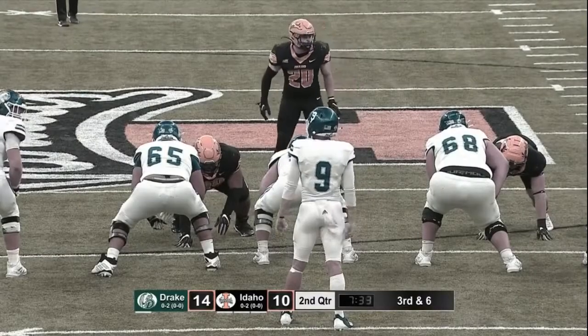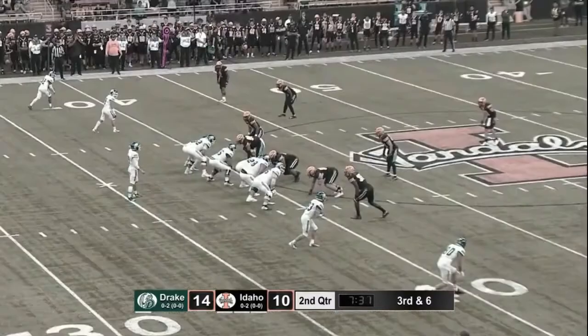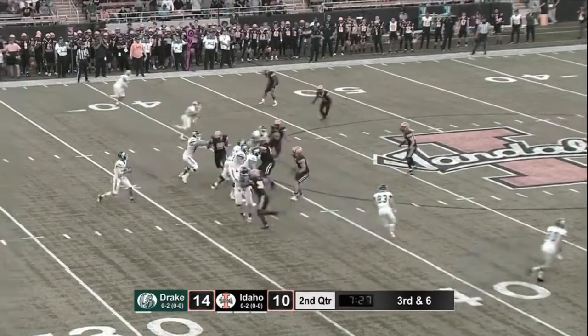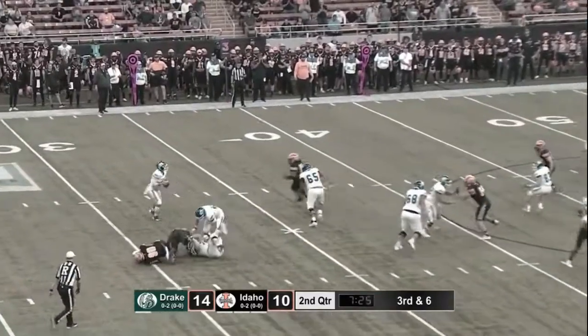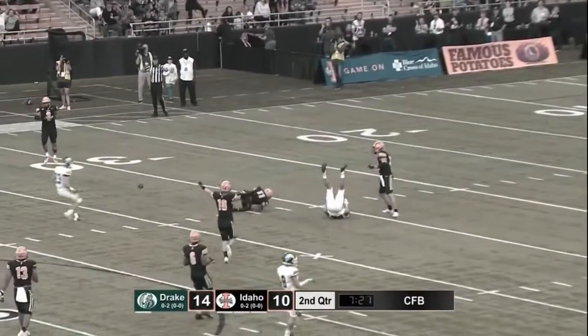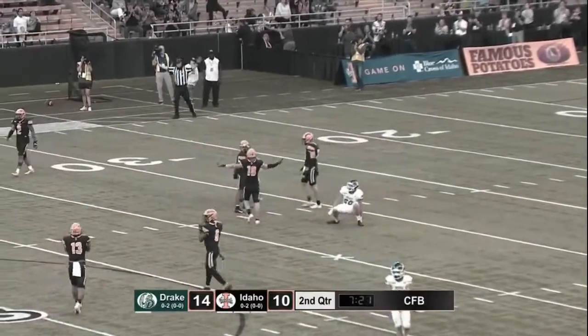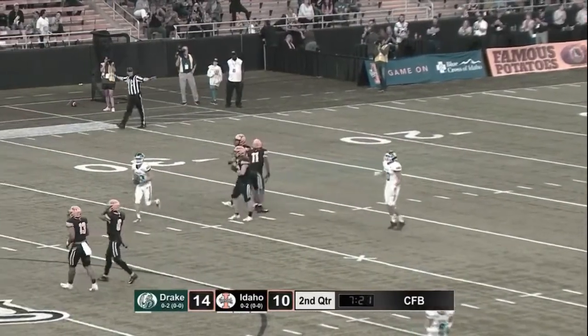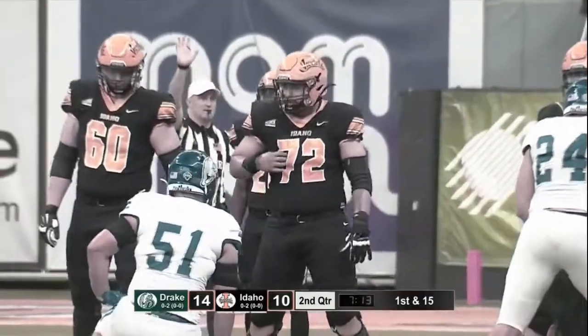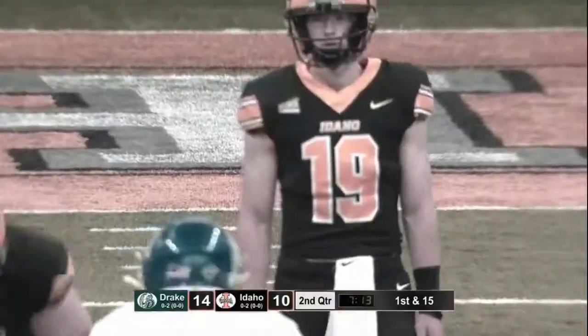They gave him a scholarship. That's awesome. 3rd down and 6. No backs here. Corwin flushed out of the pocket. Now throws off his back foot down the middle of the field. His ball is tipped. Good defense that time by the Idaho Vandals in the secondary. Throwing it to the ump. Give me a new ball. They threw that one out of play.